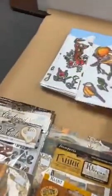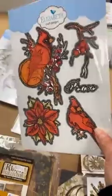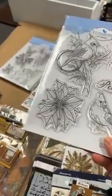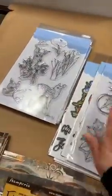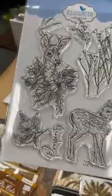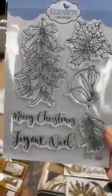Elizabeth Crafts. So we got a restock of our piece die and stamp set. So for those of you who were waiting for it, it is here. Jay, you pulled the special orders. And then we got the dies. So I reordered this one here because this one also was very popular. It's called Prosperity. And this one here, which is called Noël.